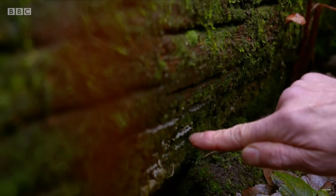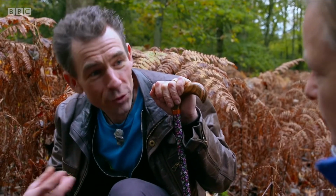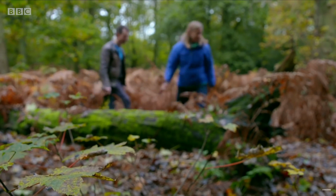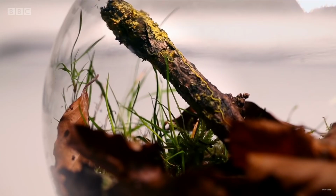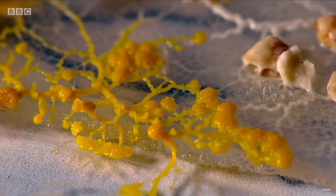There's no definite appearance of what one looks like. No, because I think because they're liquid organisms, basically, this ability to change their shape. I'd have to take it back to the lab to have a proper look. In the lab, Ian has been keeping slime moulds as pets to study the mystery of this slow-moving, shape-shifting blob.